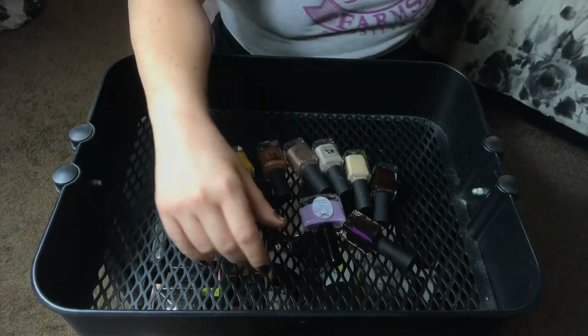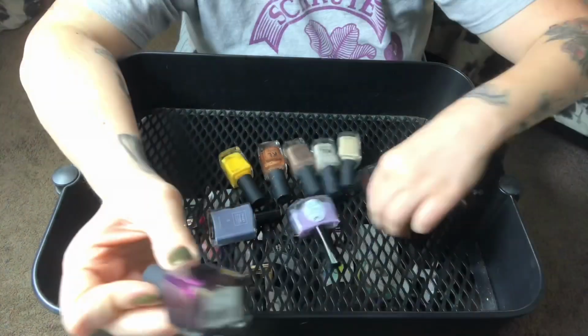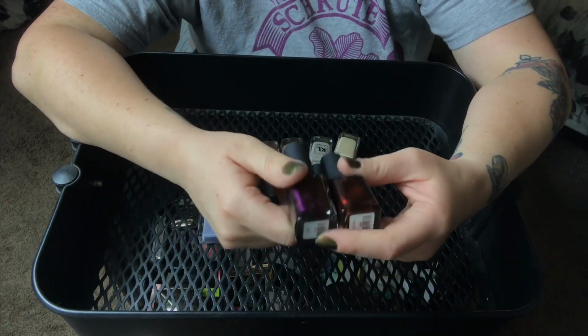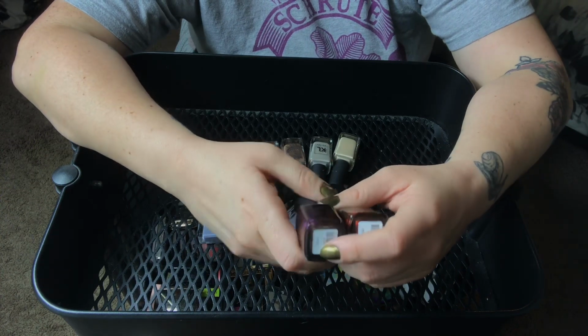This I know I like. I did a look where I put this on top of Libra and Scorpio. I'm going to hold on to them because I do find them both to be pretty. I don't use them a lot, but I'm going to keep Scorpio, and I'm going to keep Chris like last week, and I do think they're pretty.